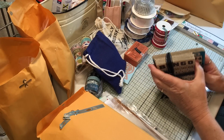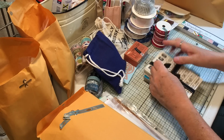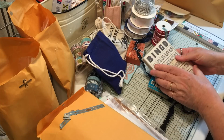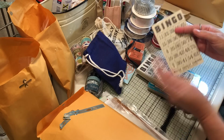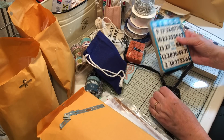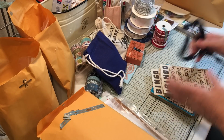And then this bundle of bingo cards. Oh my gosh, so fun. These here are such a great size to alter and make into little journaling spaces. And look at these fun ones. These are real vintage. So yeah, there was that.